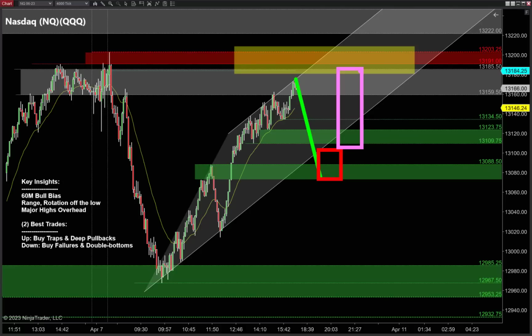Remember, there's no free lunch in trading, right? When you get a deep pullback, it gives you a lot of reward for a small amount of risk, but the price is this. The price is momentum, right? When you see a really deep pullback, it's usually pretty sharp, okay? And you have to give the sellers now the benefit of the doubt.